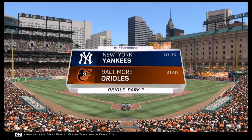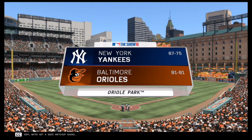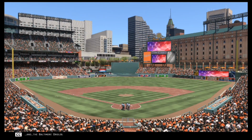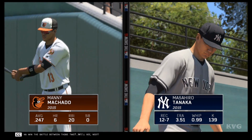Broadcasting live from Oriole Park at Camden Yards here in Charm City. Today we've got a good matchup ahead between the New York Yankees and the Baltimore Orioles. Who's going to win the battle between these two? We'll see next.